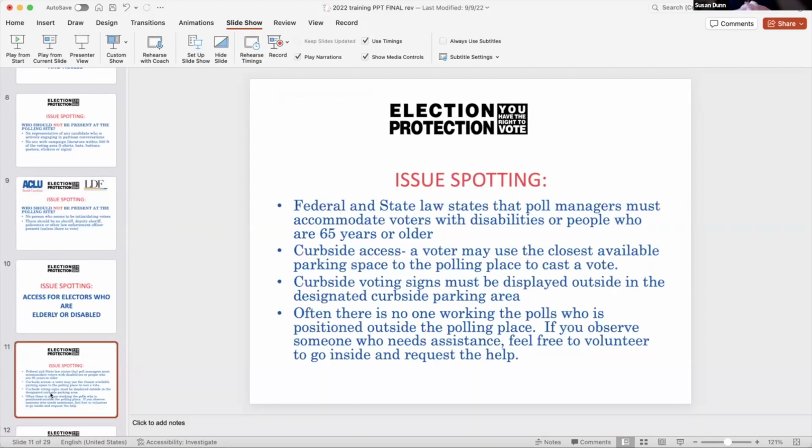The poll managers are supposed to accommodate people with disabilities, or anybody like Brett and me who are over 65. What accommodation means can be a wide variety of things. Curbside access is one of the most used accommodations. They actually take the machines out to the cars, but that takes people, so it slows things down, and people can get kind of annoyed. But if you can help people be cheerful about the fact that it's important for people with disabilities to be able to fully participate in their civic obligation.